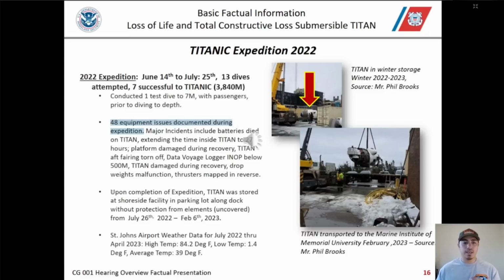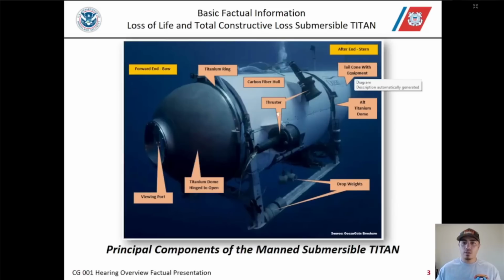Well, it says that upon completion, Titan was stored at a shoreside facility in the parking lot along the dock without protection from the elements, uncovered. And this is in Newfoundland. So this was from July 26, 2022 to February 6th. So you can see snow on the ground here. You can see that it's uncovered. It was stored uncovered. Now we know that this white layer here is not waterproof.